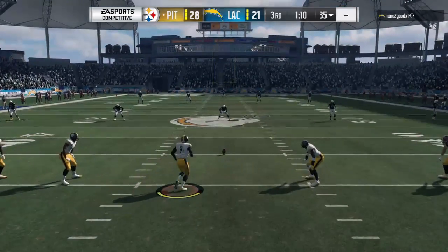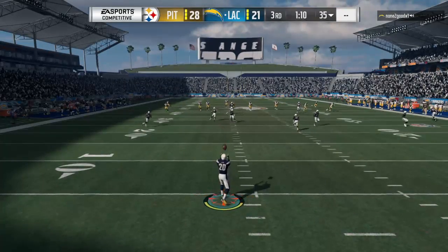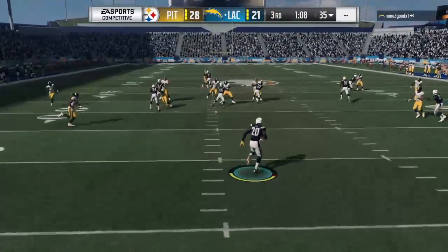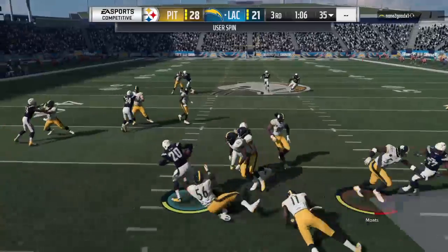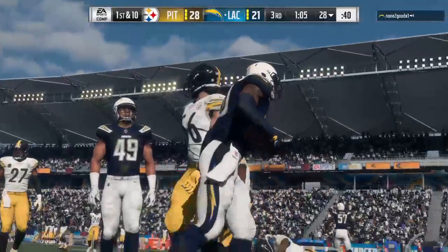Boswell on now to kick this one away. This one fielded at the 5. And he's up across the 25 and down at the 28-yard line.